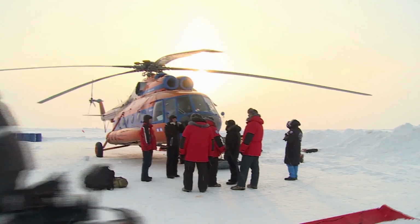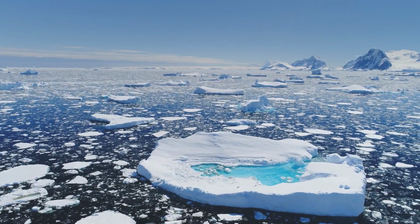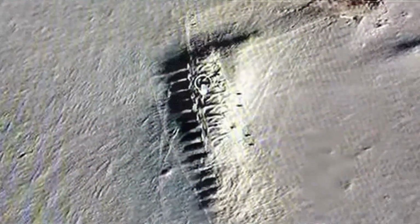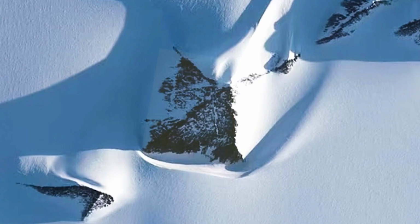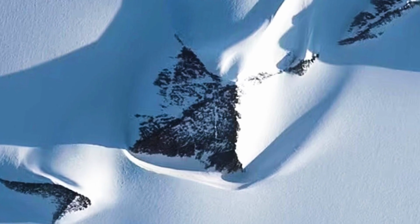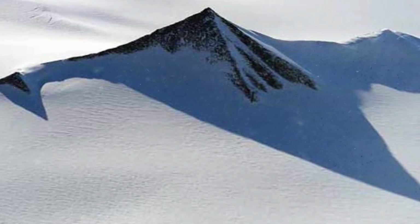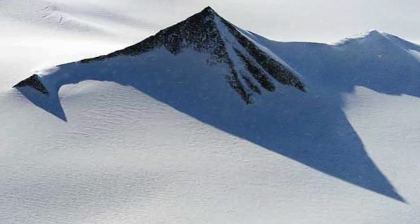In the vast icy wilderness of Antarctica, there are claims about geological anomalies and unexplained structures that seem to defy simple explanations. Take, for example, the pyramid-like formations spotted in satellite images and photographs of Antarctica. These structures bear a striking resemblance to the pyramids of Egypt, Mexico, and other ancient civilizations, featuring sharp angles and symmetrical geometries that suggest they might not be natural formations at all.